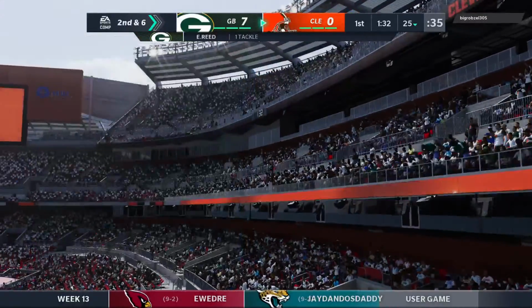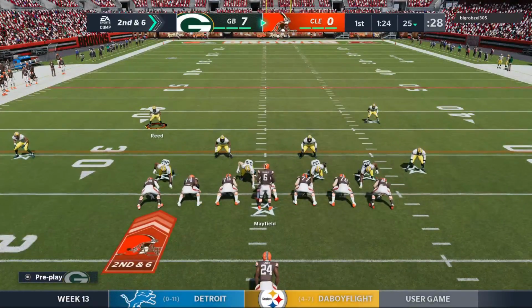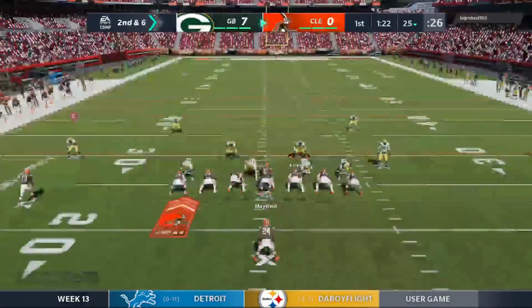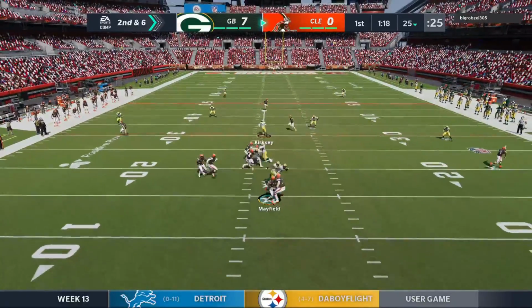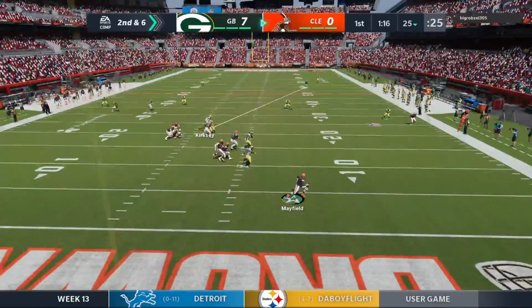Well, it's time for them to be good teammates right here, and what I mean by that is possess the ball for a little while. Get at least 2 first downs. Give their defense a chance to settle down a little bit after they give up a touchdown. Escaping the pressure right.